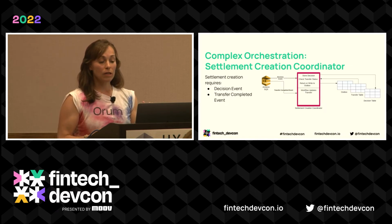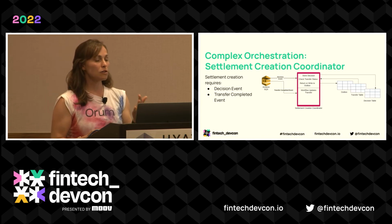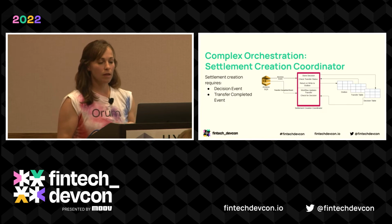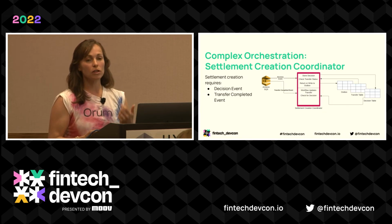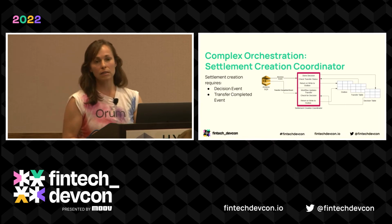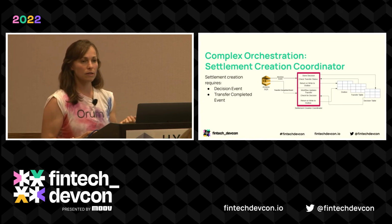So when a transfer completed event comes in, the transfer's own workflow will have updated the transfer status at the transfer table, so there's no work to do there. The settlement creation coordinator checks the decision table to determine if the decision has arrived, and again, writes a new event creating the settlement workflow to the outbox or returns success.